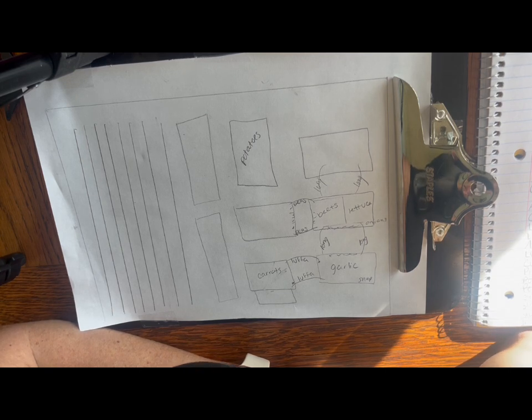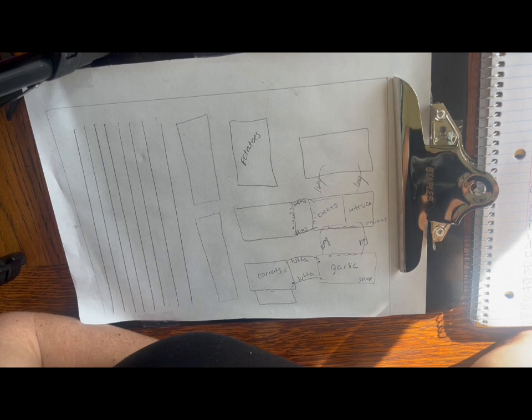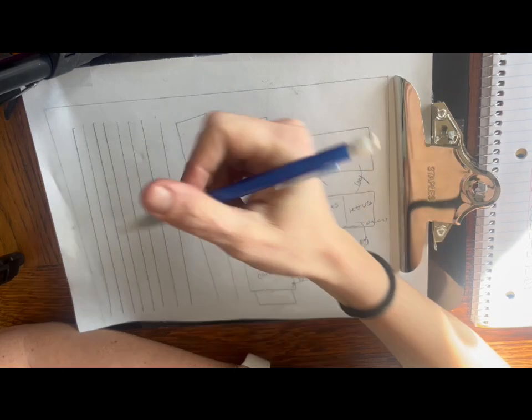I don't know, twine is a lot cheaper than cattle panels. I remember cattle panels used to be under $30. Now they're like $42. I haven't even looked yet this year.